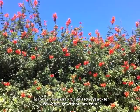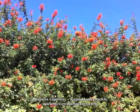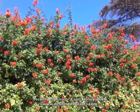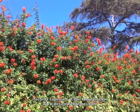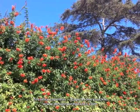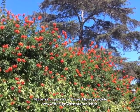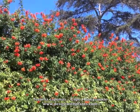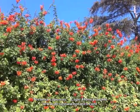This is Tecoma capensis, which used to be called Tecomaria capensis, or Cape honeysuckle. It's an evergreen vining shrub with strong orange flowers, as you can see here. Those flowers are borne typically from fall and winter through spring.